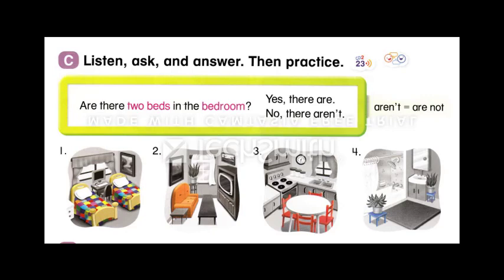2. Are there two sofas in the living room? No, there aren't. 3. Are there four chairs in the kitchen? Yes, there are. 4. Are there four tables in the bathroom? No, there aren't.